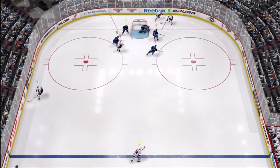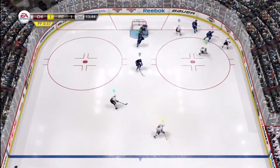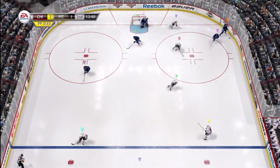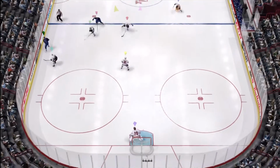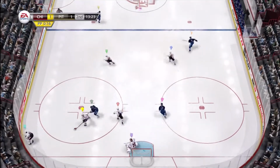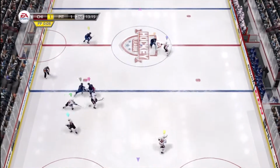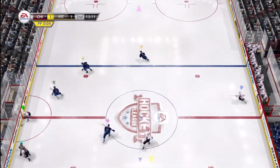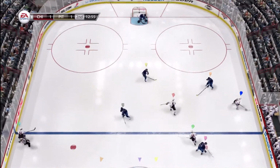Save. Nice effort. He's got that at the point. Take advantage of the end of that stick. He pokes it away in the defensive end. One last rush for this power play. Into the end.